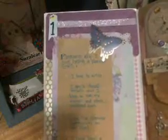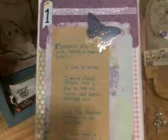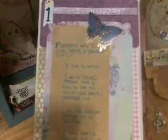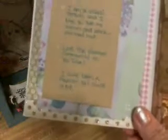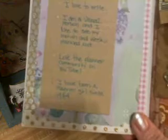So the first one is reasons why I love being a planner girl. So I put, I love to write. I'm a visual person, and I like to see my month and week planned out. Love the planner community on YouTube. And I've been a planner girl since 1984. It's when I got my first job out of college.